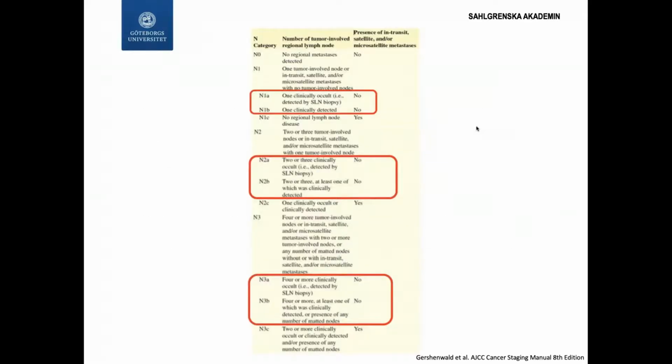In these sentinel node patients, we stage the lymphatic disease as well, and N1 is if you have one node, N2 if you have 2 or 3 nodes, and N3 4 or more nodes. And here is the same: N1a if it's sentinel node detected, b for clinically detected, and so on.